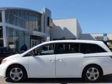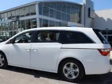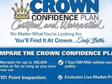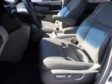GPS navigation will guide you to your destination. Stand out from the crowd with premium wheels. Savor your listening experience with the premium sound system. Anti-lock brakes help you bring your vehicle to a safe stop. Indulge in the comfort of heated seats. There's nothing like a sunroof on a nice day.